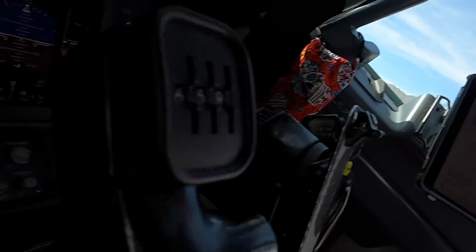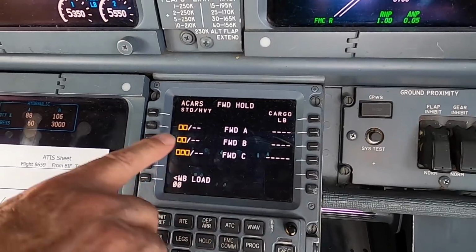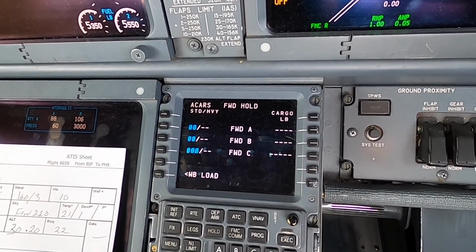Again, a couple of things different. Probably haven't seen this page, but that's what we put in for weight and balance. And since we don't have anybody, then we have zeros. That's it. So working the weight and balance, and then we're out of here.